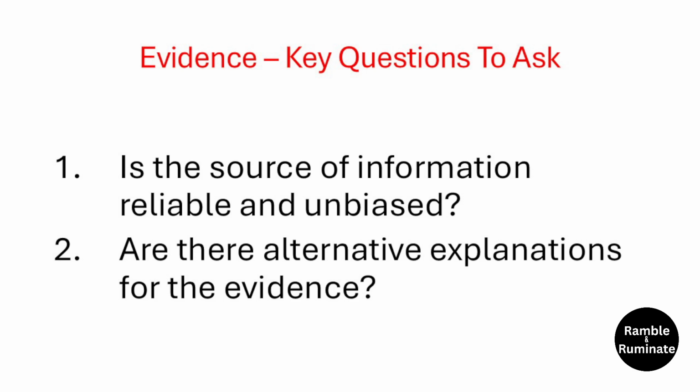A claim that vaccines are unsafe, for example, should be supported by credible scientific studies and peer-reviewed research. Anecdotal evidence or unverified claims from social media would not be sufficient or reliable, and therefore wouldn't be good evidence. So that's the evidence component of critical thinking. By addressing these components, critical thinking can be more rigorous and effective in evaluating arguments and solving problems.